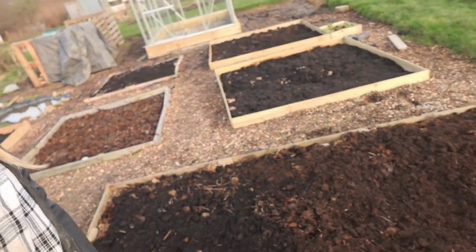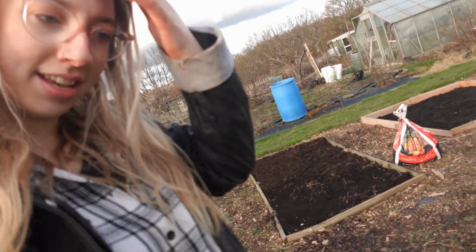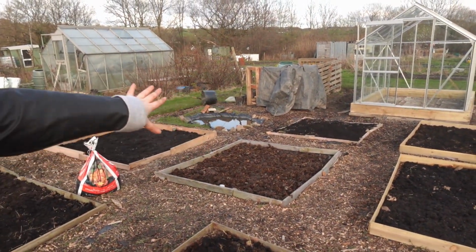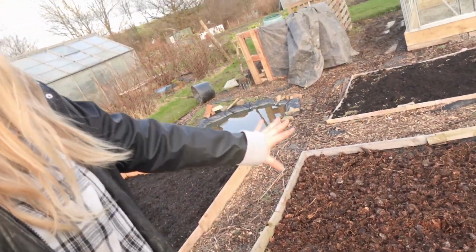So I'll show you what I've been doing. I've put another bag of manure on these beds that were the manure beds, and then just put compost on top. They're all sorted and composted. This one, the one I accidentally put the dahlias in too soon, I've put manure on top and I've not put any compost on because I'm not going to be planting into it, because obviously dahlias. So I'm hoping that the manure will keep it warmer.